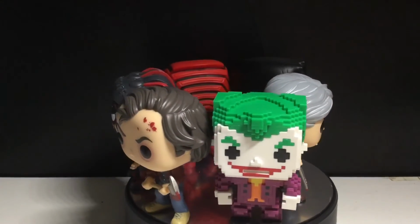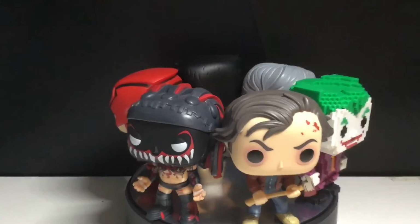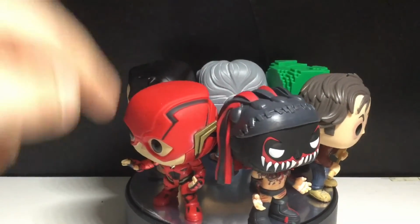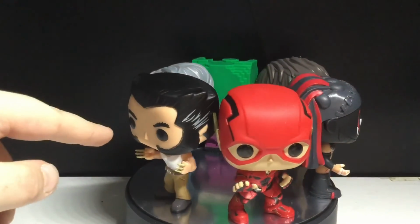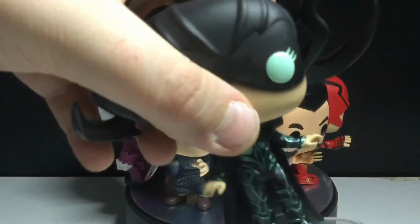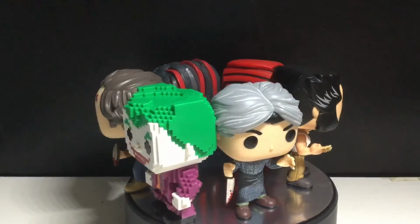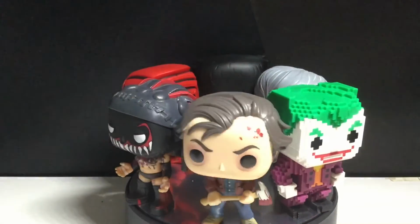So, to recap: number 10, Bob Ross. Number 9, 8-Bit Joker. Number 8, Sweet Tooth. Number 7, The Flash from the Justice League movie. Number 6, Logan in the Tank Top. Number 5, Norman Bates. Number 4, Hella. I'm sorry, I'm buffering here. Number 3, Weapon X. And number 2, Finn Balor. And number 1, Jack Torrance.